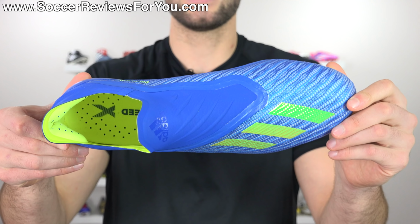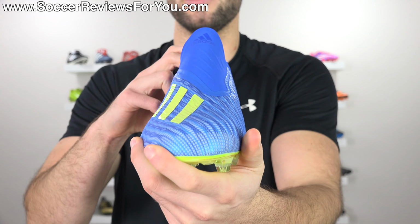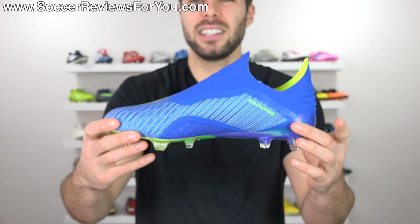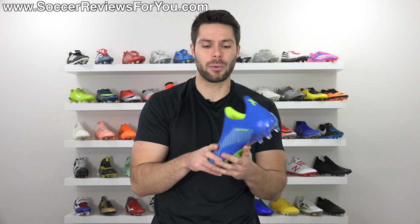And I really find that the X18 Plus, while they seem to fit well just based on trying them on, once I start running around, once I start doing more intense movements, sprints, cuts, changes of direction, I just find that the boots feel very plasticky and my foot's not nearly as secure as I would like it to be.